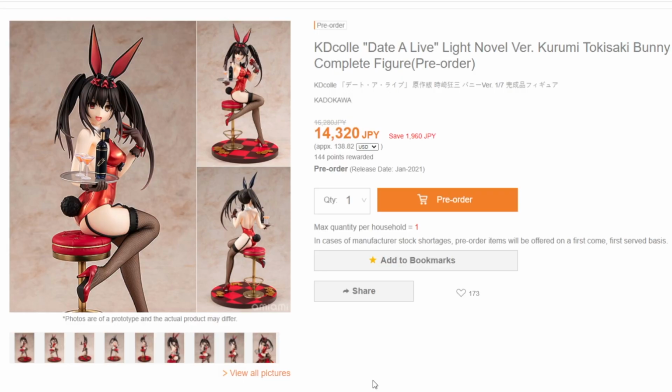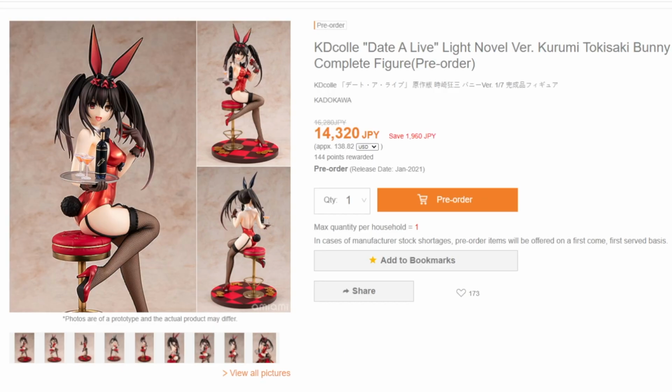Kicking things off, obviously, with this beautiful, amazing, gorgeous, nice Kurumi Tokisaki bunny version in 1/7 from Kadokawa. This thing, people, this thing looks absolutely amazing. I am so excited for this one. I just love the design of it. Everything about it is just fantastic.